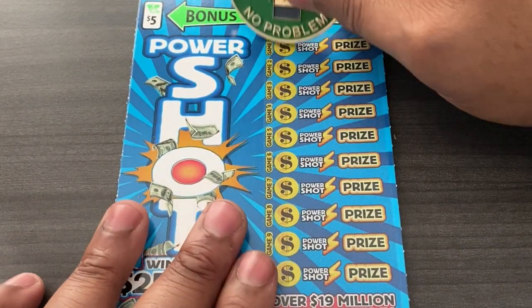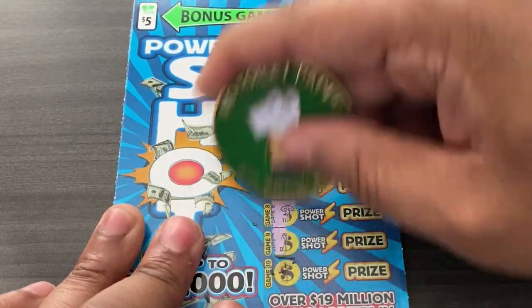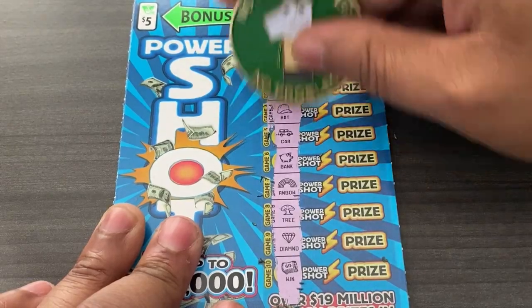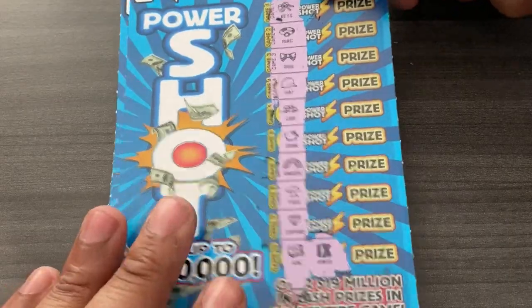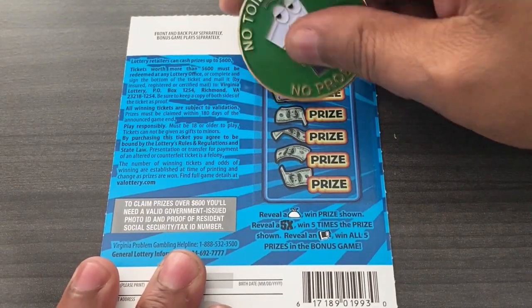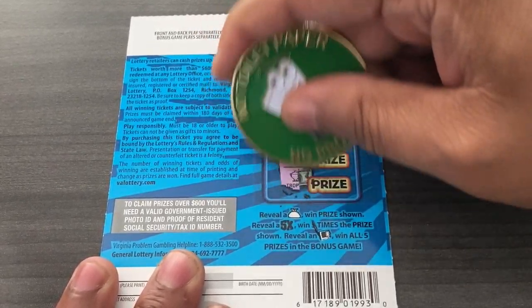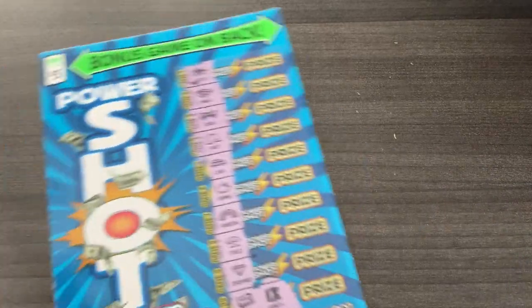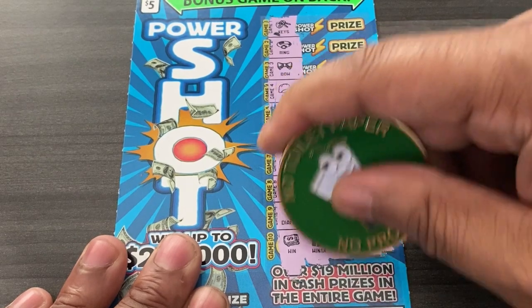First up, ticket number 16. All right, we got a win down there at the bottom. Multiplier is 1x, which is really like not having a multiplier. We'll unstack these. We'll see if we got anything on the back. Turn it back around. Wishbone, clock, camera, gold bar, and trophy. So just a win on the front. See what we got. All right, $5, break-even ticket to start this game off.